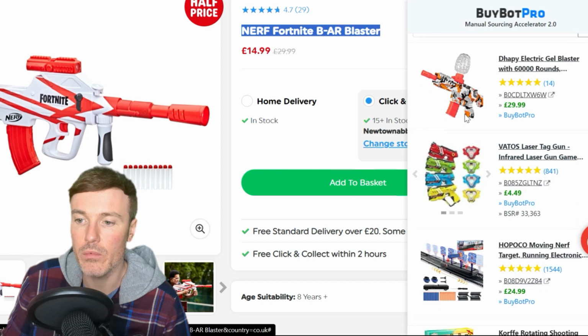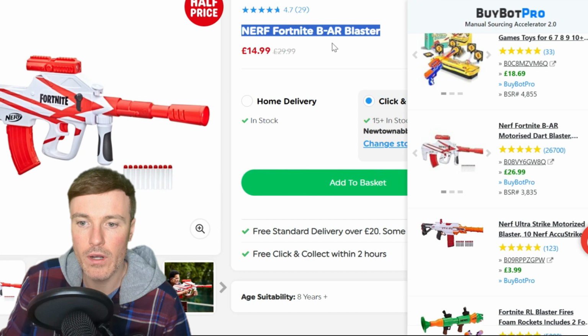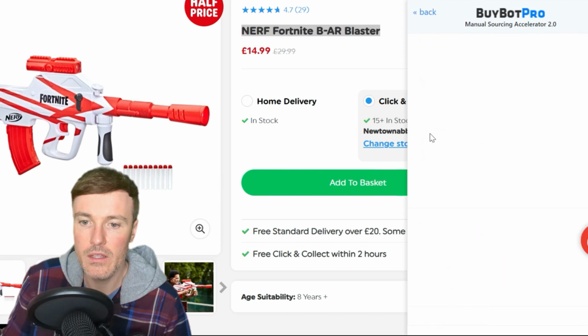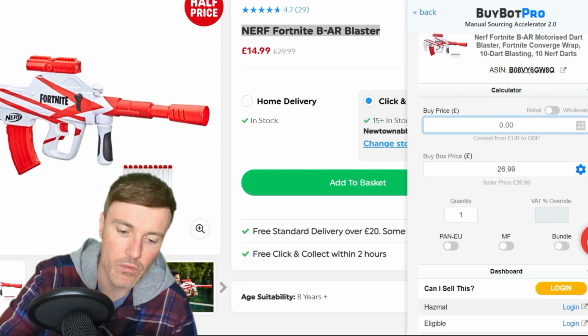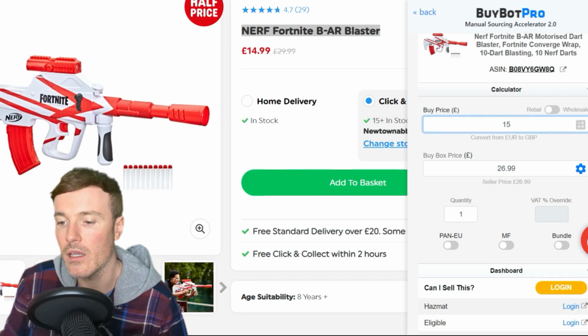You can see here similar, but it's not Fortnite, so we'll keep scrolling. What's this one? Look, Fortnite BAR Blaster, Dart Blaster. That looks very similar. That probably is the deal. It is sitting at $26.99. We're going to be able to get this for half price, so we're going to get this for $14.99. Yes, I put in 15, but for the sake of one penny, I'm not going to bother.